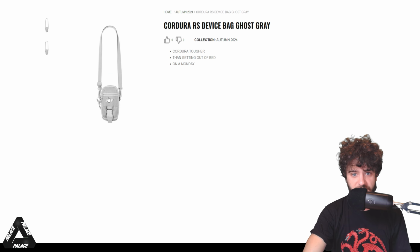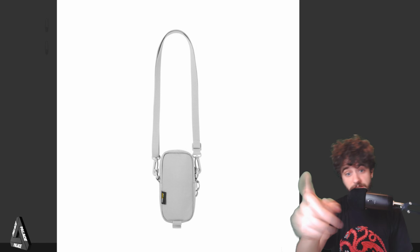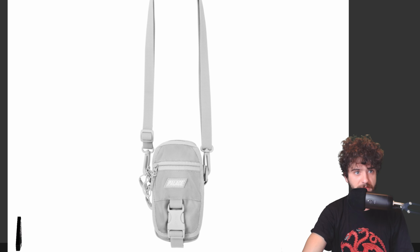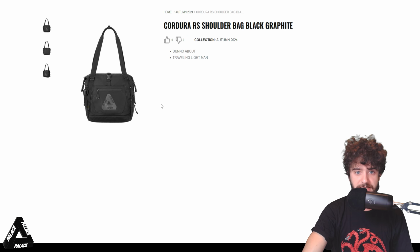We also have this device bag right here. Very small little device bag for your little device. I wish these had a Tri-Ferg on them. Just some different branding than this logo right here. Just my personal opinion. It's available in black as well. And then we have the shoulder bag in the same two colors.